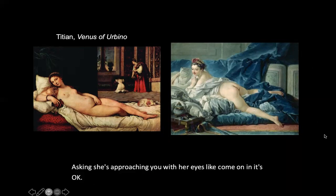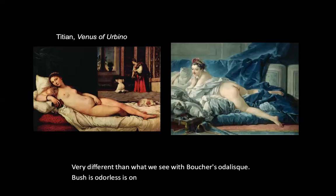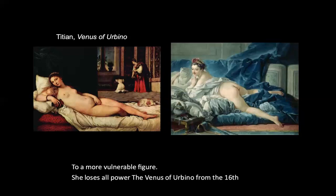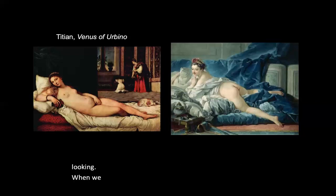Very different than what we see with Boucher's Odalisque. Boucher's Odalisque is on her stomach, which instantly changes her to a more vulnerable figure. She loses all power. The Venus of Urbino from the 16th century, although it was a different time, and this was done in Italy, she appears more apologetic, but she has power. She has control of you, the viewer, where you're looking, how you're looking. When we look at the Odalisque, we definitely get a sense of that vulnerability.